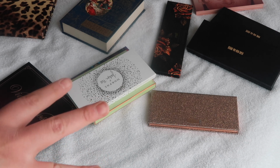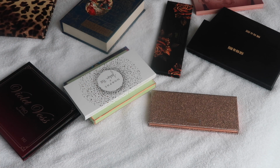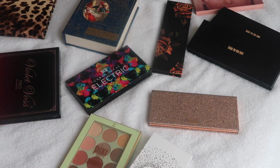So I think I'm starting with 39 palettes. I'm pretty sure. I might be wrong. I don't know, but I'll count them up at the end, just to verify, but yeah, I'm pretty sure I have 39 palettes. So I don't really know what my goal is with this. Like, if I can get rid of 10, I feel like that would be good. So I've kind of split them up by brand, sort of, and then I have a bunch of brands I only have one thing from.